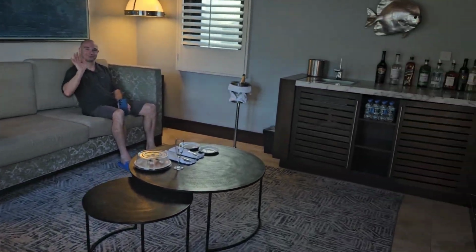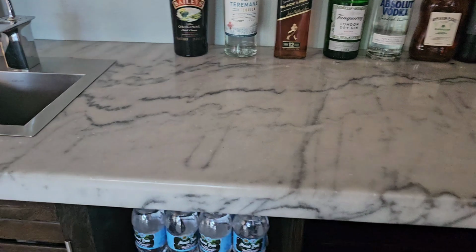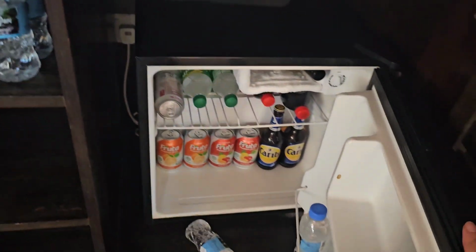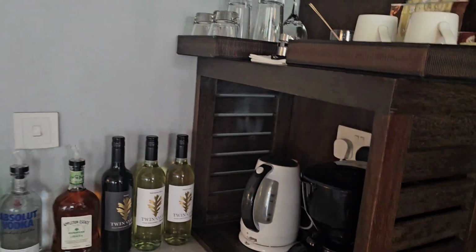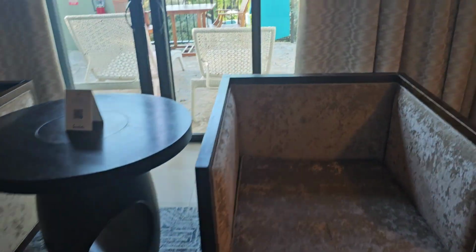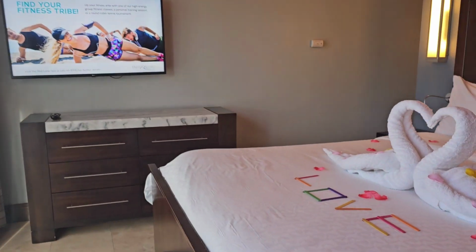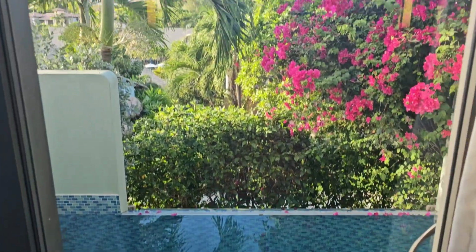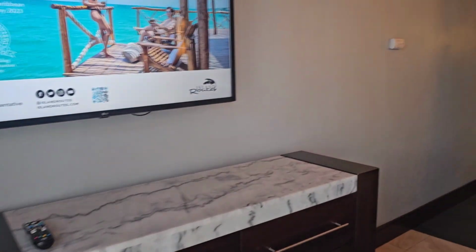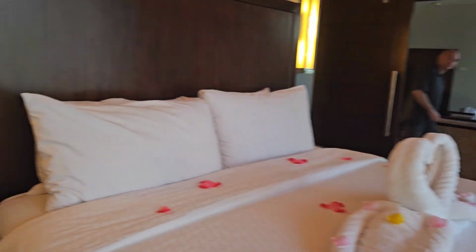As we enter into our living room area, you'll find a TV as well as the bar stocked to your likings. There is a mini bar underneath that carries pop, juice, beer, and water, as well as the wine. Coffee machine, as well as a kettle. They left us out some treats. This was our first afternoon here. We had just arrived. They let us have a little towel art, which I love. There's our infinity pool with the gardens surrounding, which were beautiful. High ceilings as well as a fan. The air conditioner was nice and low.